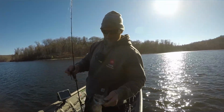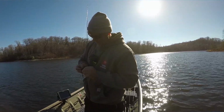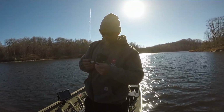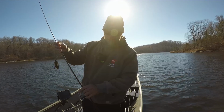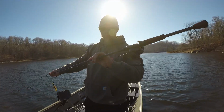Just working this grass. Can't get them to hit a jerkbait. Can't get them to hit a jig, not yet. So we just started fishing the wind, throwing this little chatterbait around. It's a 3/8 ounce little speed crawl, got 15-pound test, and just throwing it on that Jewel Virtus 7'2" swim jig rod.